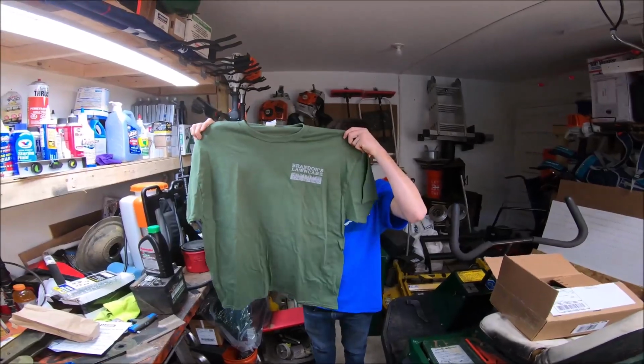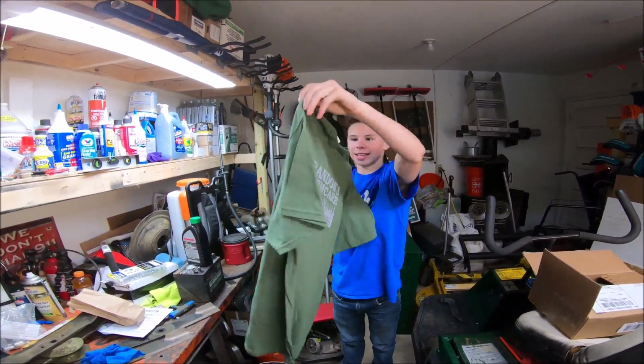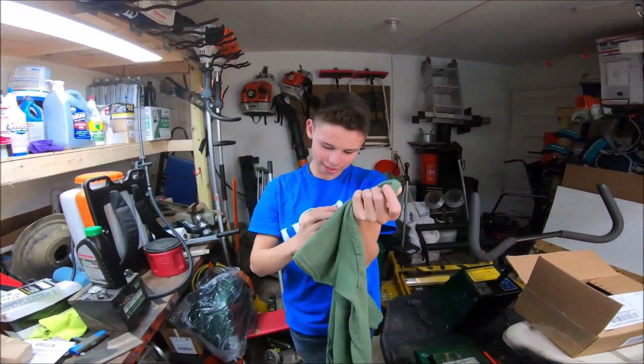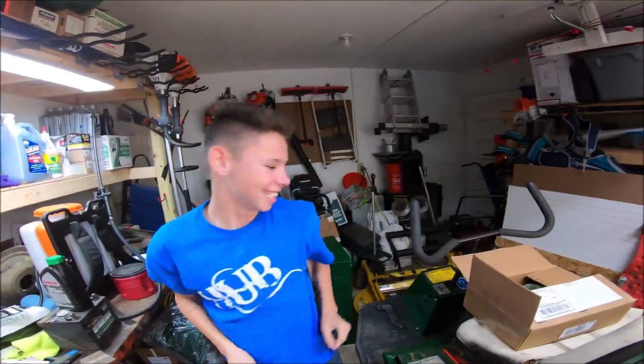Look at that. Brandon's Lawn Care. That's the same shirt he was wearing at GIE. Oh, yeah. Hell yeah, that's big boy size. That's for me. Oh man, it says extra large. No, it doesn't.